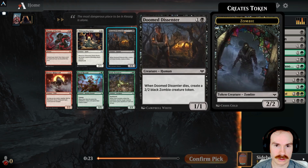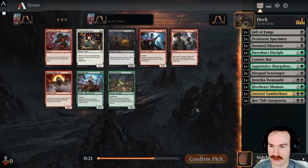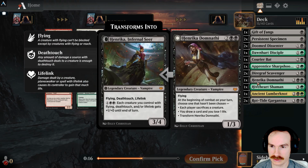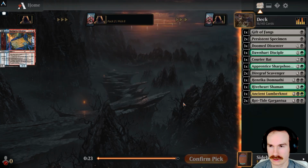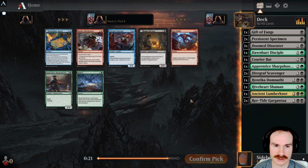Alright, well, it's another Doom Dissenter. We could take Rural Recruit, but we already have a lot of 4-drops, so maybe Scorpion, since we already have... I mean, I guess we can play a million Doom Dissenters too. They're better than the Specimens, I would say.